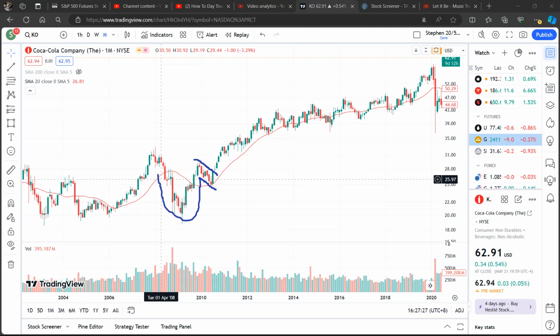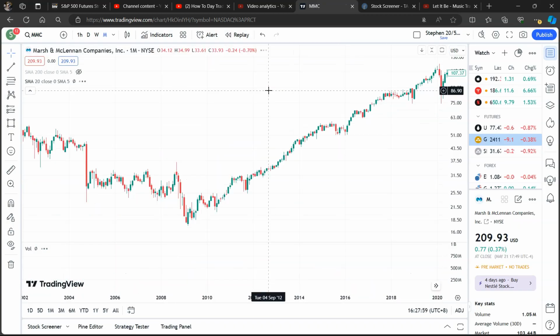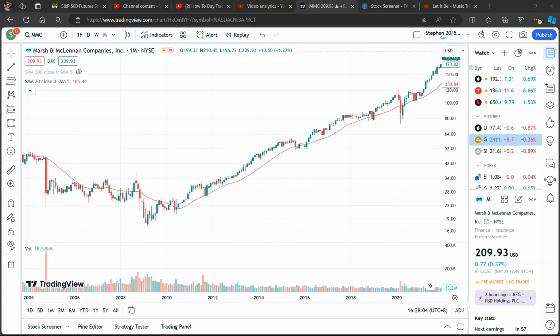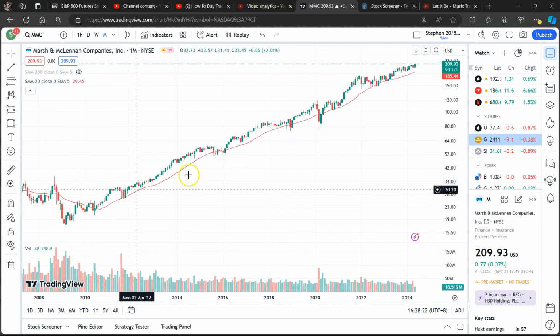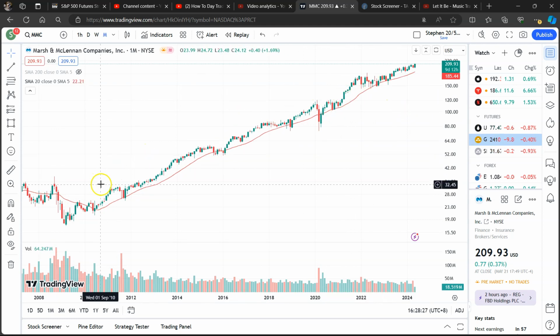And last of all, let's take a look at MMC. Now there are many more examples, but I'm just showing you some of it. So here is one of the cup and handle, cup and then the handle. See, once it broke out of it, multi-year rise. Here's another one, monthly cup and handle. After it broke, rise again. So interesting, isn't it? Here we have one pattern, here we have another pattern, and multi-year rise, right? All this is very important for you to learn.